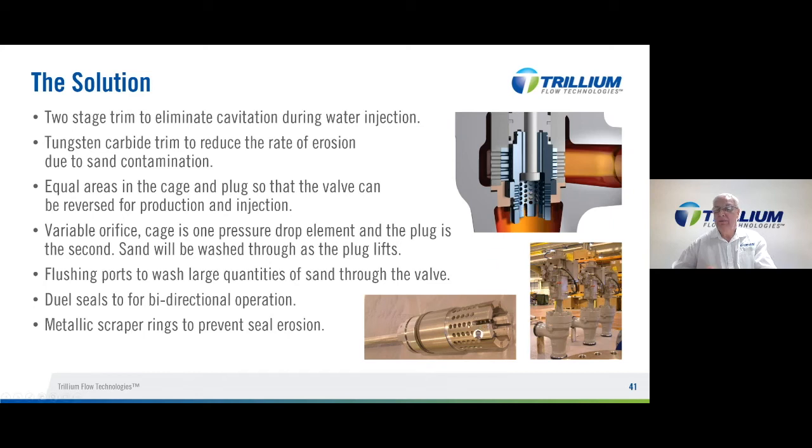But where the customer expected large slugs of sand, for example, then we installed these large slots here, so that these large slots could be lifted out of the way of the fluid to allow any large slugs of sand to pass through the trim. We also put scraper rings in there, designed the valve for bidirectional flow, so a highly complex valve to provide a specific solution for the customer.